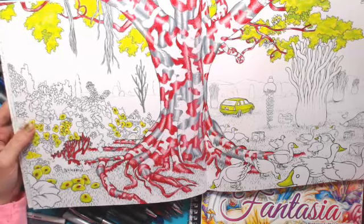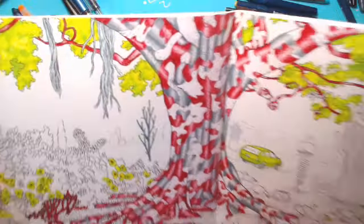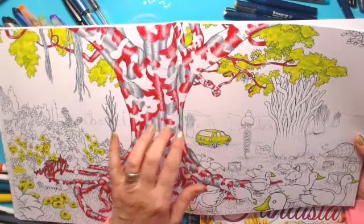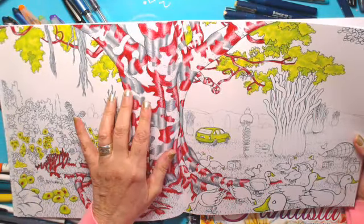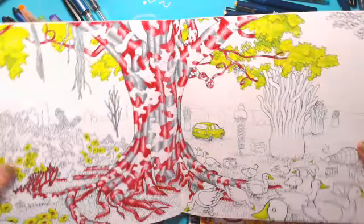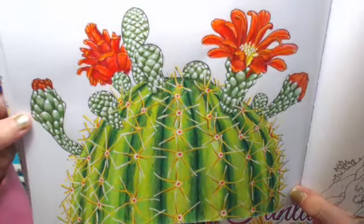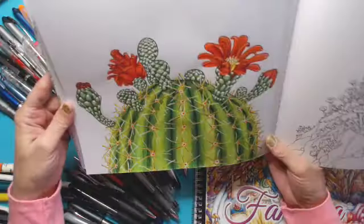Yeah, Clarissa. So this is the one that I'm working on now, and I started with just lime green, raspberry, and blue-gray. Yes, I love it. And then here's the one I finished. I finished this cactus.